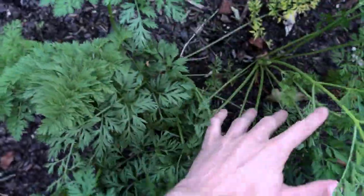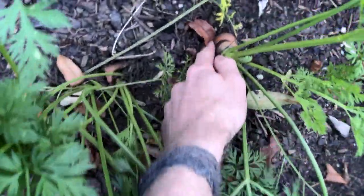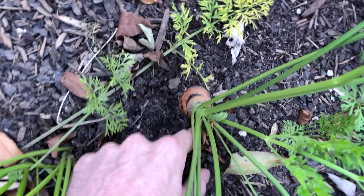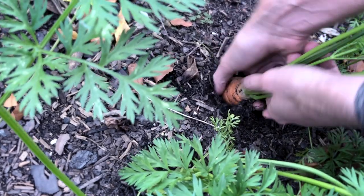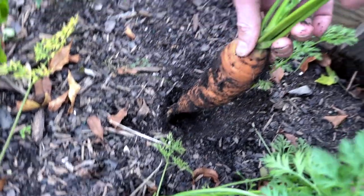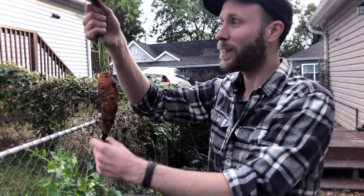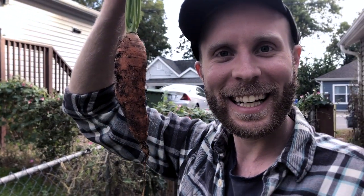Okay, y'all, it's time to pick these carrots because they've gotten very big. Look at that. All right. I don't want to break it. I want to try to get it out in one whole piece. Here it comes. Wow. Look at it. It's so fat. It's Mother Earth. It's amazing. How cool. What's up, Doc?